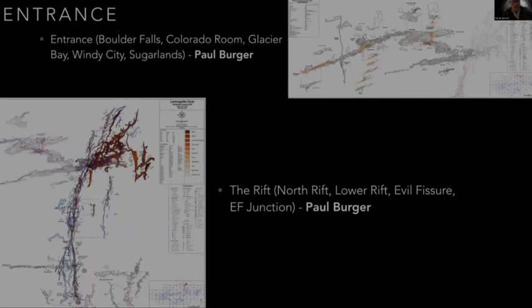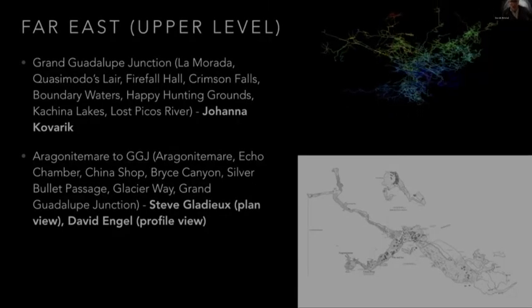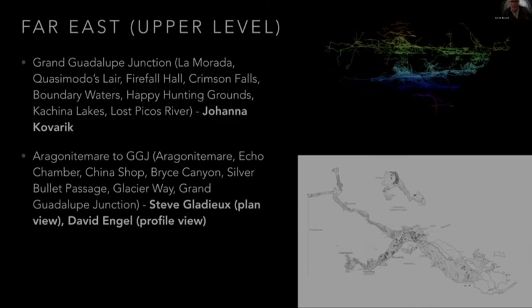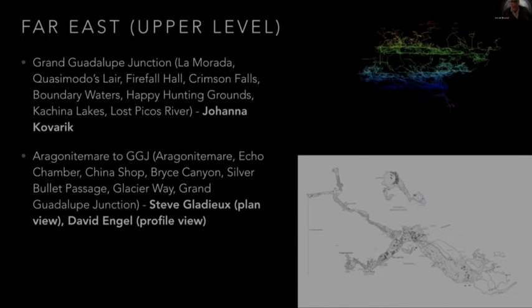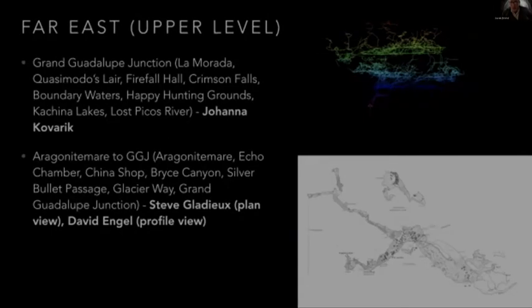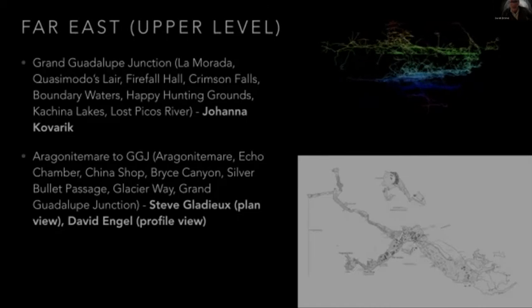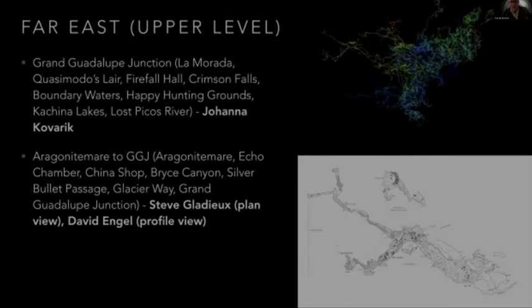And then Paul also is doing the rift. There's an upper and lower rift. He's got those as separate levels, but that includes EF Junction and North Rift as well. You can see that map in the lower left there. First is pretty complex. There's a little animation there that shows it. It's a very mazy part of the cave, very difficult to draft, but right now it's in profile animation. You can see there's definitely an upper level and lower level that are divided and not a lot in between. And if I understood Ron Miller's talk, there's still only, I think, one route down, which is Gorilla Pit down to Ruby Chamber to get from the upper level to the lower level. Certainly the most traveled, I guess.